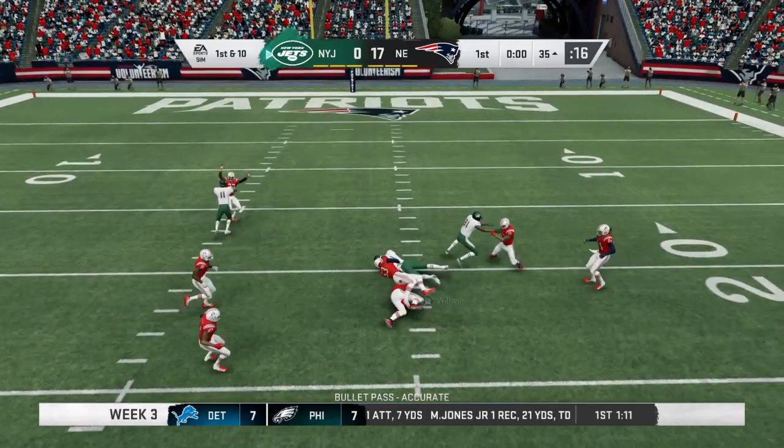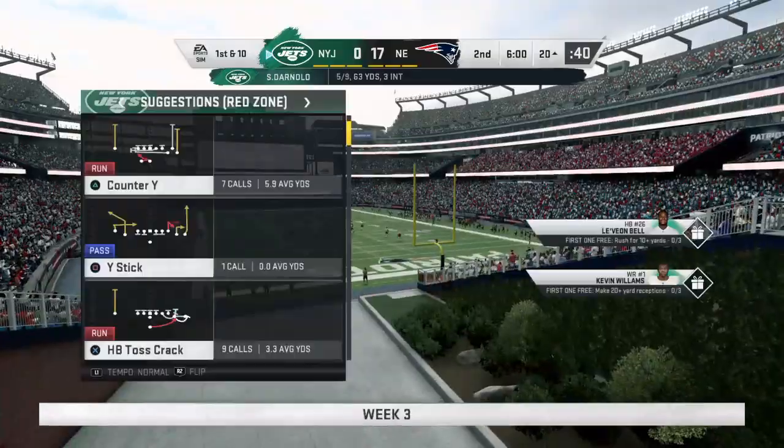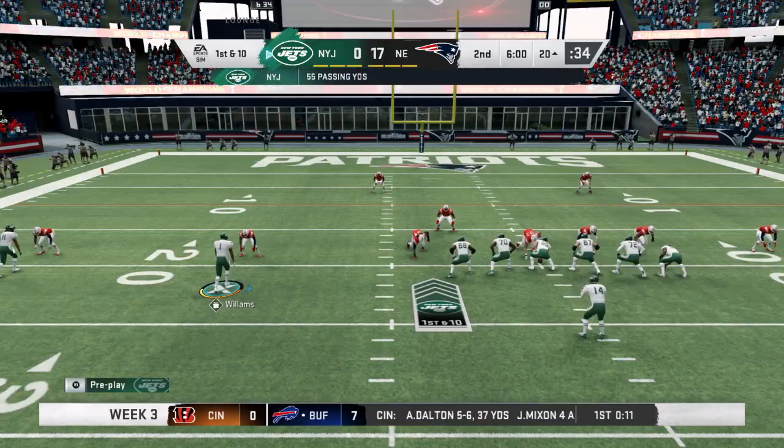Now Darnold throwing into traffic there, and that's complete. And he's going to be brought down on what will be the final play of this first quarter. 17-0, our score after one.